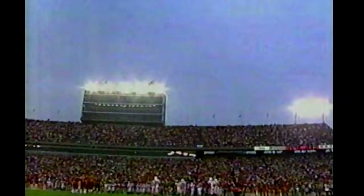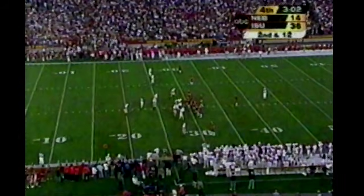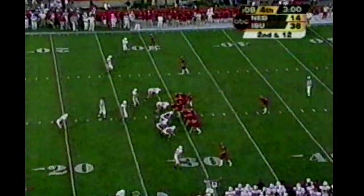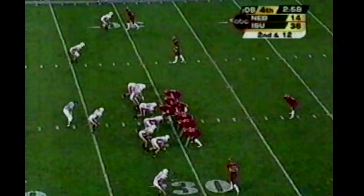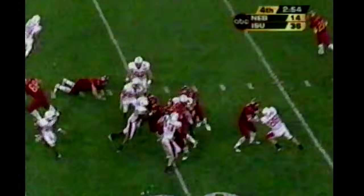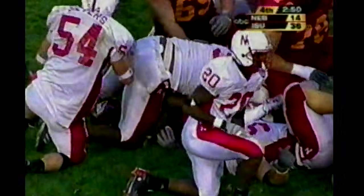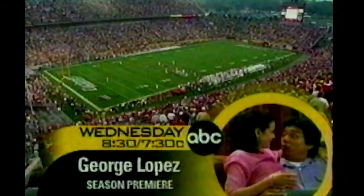So the ball resting inside the 30-yard line. Second down. Wagner again muscles his way to the 29-yard line, and it will be 3rd down.